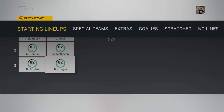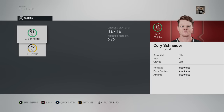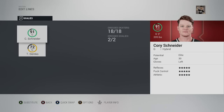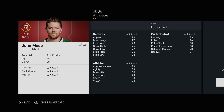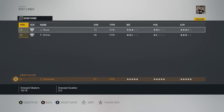Goaltending wise, you're looking pretty solid, especially with a 91 overall starter in Cory Schneider. And then you also have Thatcher Demko, so the Vancouver Canuck fans will be happy about that as your backup, but Cory Schneider as a 91 overall goaltender is pretty nice. And then just two goaltenders on the outside are John Muse, from the Dallas Stars, former prospect, but a free agent right now, and Parker Milner, those two guys on the outside looking in, and then obviously all those scratch players out there as well.